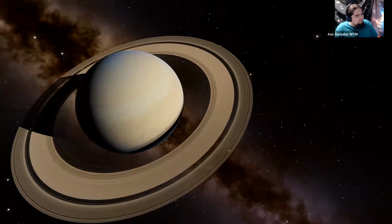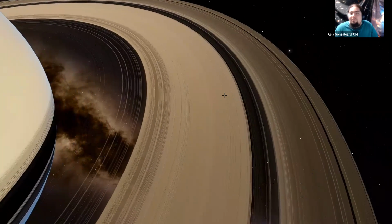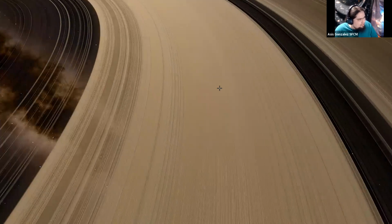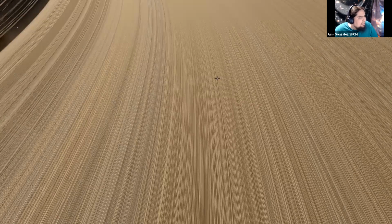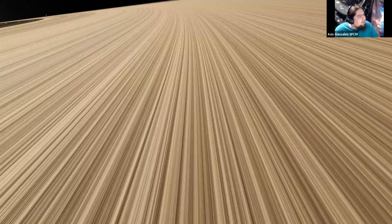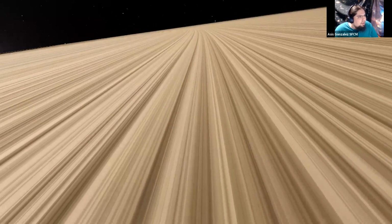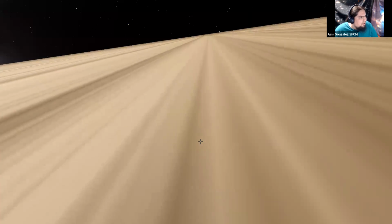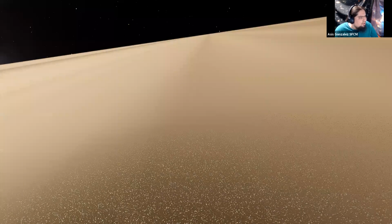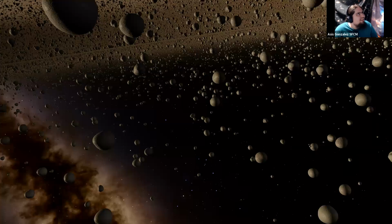Let's get closer. So first of all, it looks like a running track. You can get there, you can bring your gym bag, run, get a few miles in, a few million. But as we get close, I have to slow down here because it's difficult. And in case you're curious, the program I'm using right now is called Space Engine. Went a little too fast. There we go. Look at that.